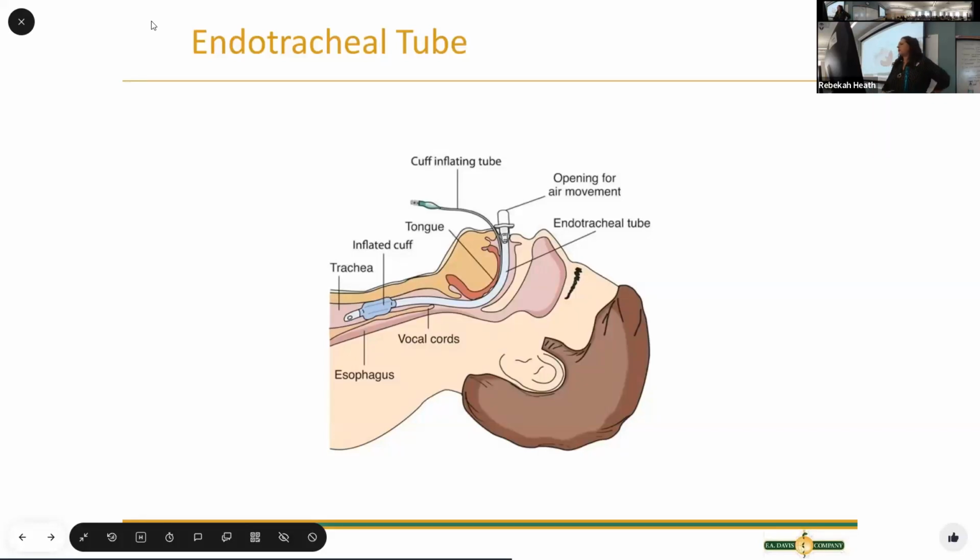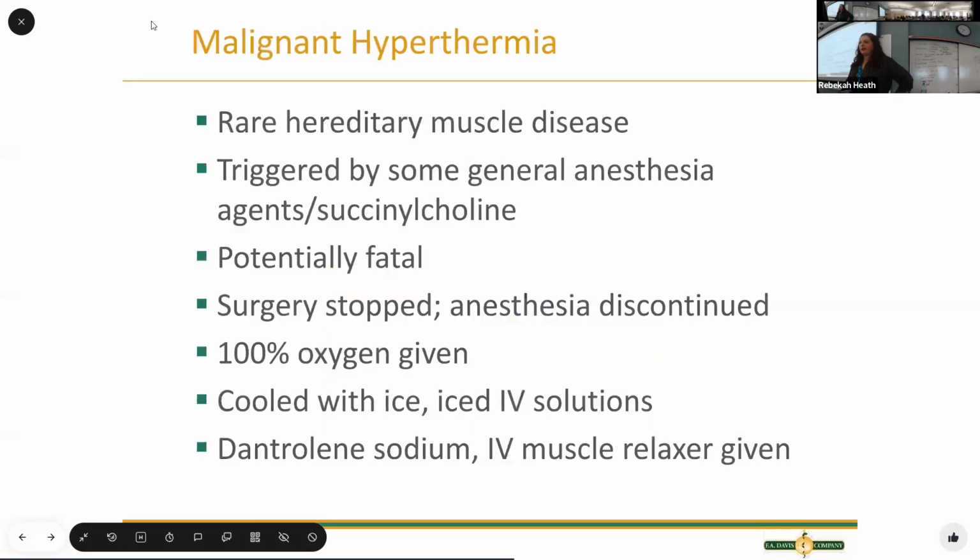Have you guys done airways in foundations yet? Okay. You'll get to practice care, I believe, of endotracheal tubes as well as tracheostomies. Tracheostomies are fairly similar to endotracheal tubes, but they're a little bit more permanent. They bypass the oral route and are made through an incision here that goes right into the trachea. So you'll learn more about that later.